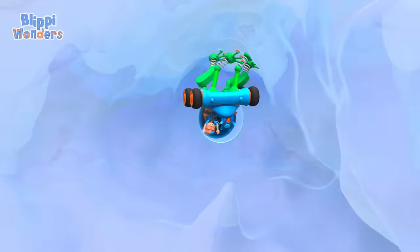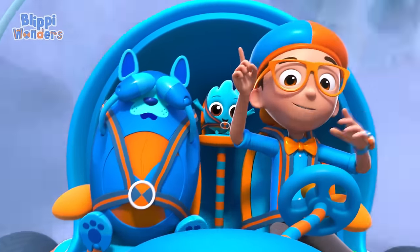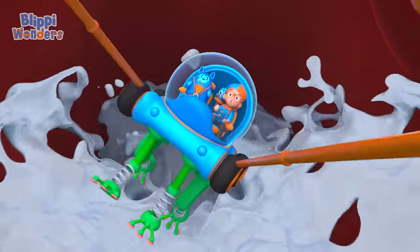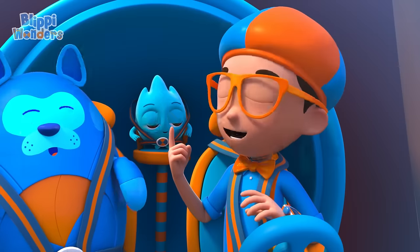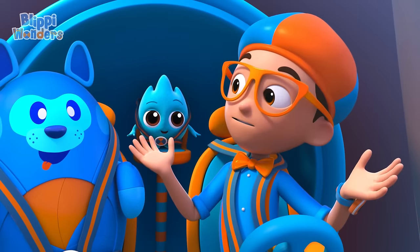Here we go again! Yeah! Whoa! I'm gonna need monkey arms. Monkey arms confirmed. Whoa! What's that? It's called the esophagus. We all have them. It's a long tube that connects the throat to the stomach. Woo! Esophagus. That's a fun word. E-soph-a-gus.